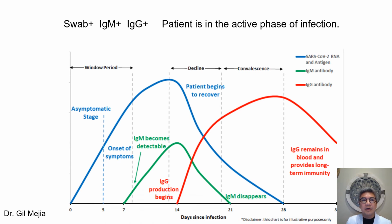And what about if you have positive for the swab test and both of the antibody tests? Then most probably you are in the active phase of infection. But the good thing is that your immune system is responding.